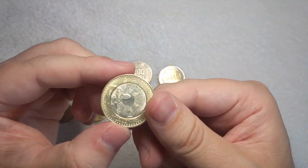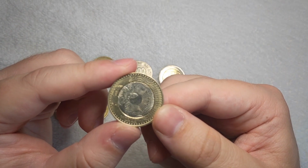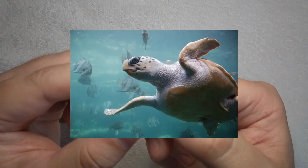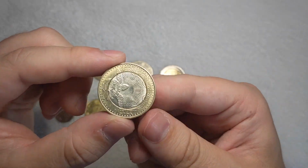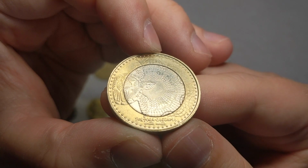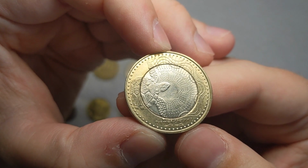And then here on the 1,000 pesos coin, we have the loggerhead sea turtle, a species of oceanic turtle that can be found in most of the world's oceans. It is considered vulnerable to extinction. All of the designs feature the common name in Spanish, as well as the Latin species name.